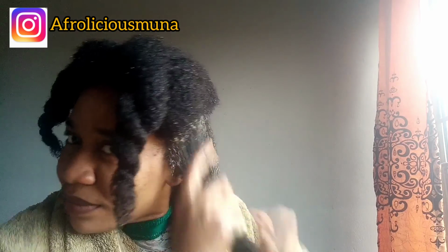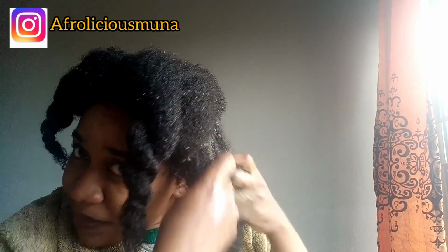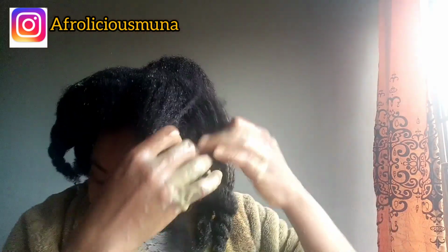So I'm applying it on all the strands of my hair like so. As you can see, this mask is really great. It's going to help you retain so much length and also lead to hair growth. After application on a particular section, I twist it down and move to another section. That's how I do it until I go round my head of hair.